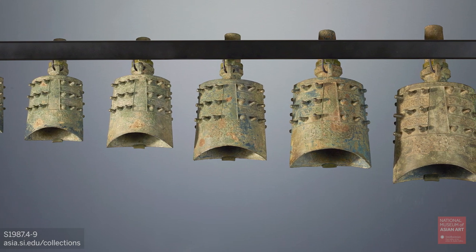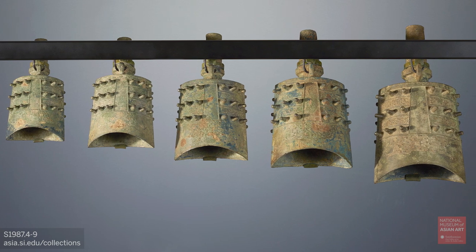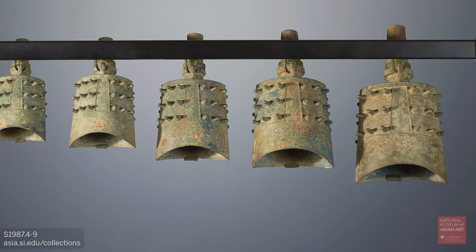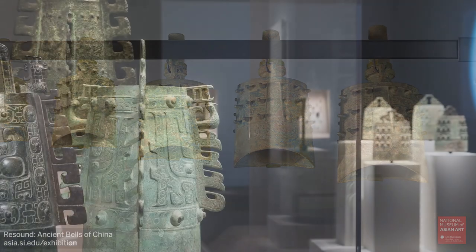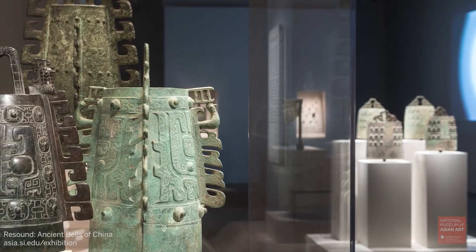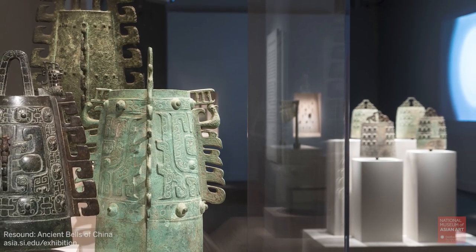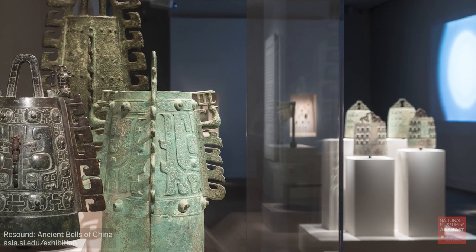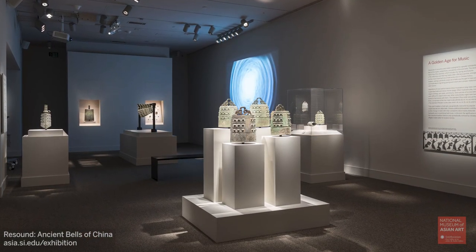Our incomplete set and dozens of other extraordinary bells in the museum's collections are featured in a special exhibition at the Arthur M. Sackler Gallery called Resound, Ancient Bells of China. The show illustrates the complex evolution of these bells and the context in which they were used from about 1500 BCE to about 200 BCE, almost the entire span of the Chinese Bronze Age.